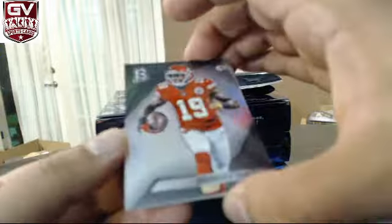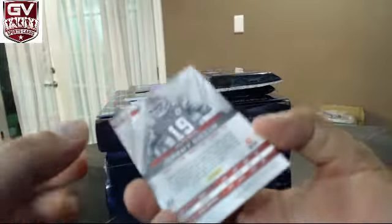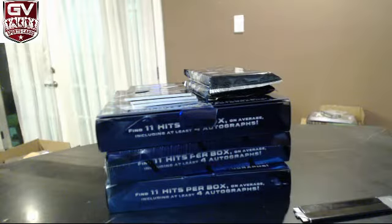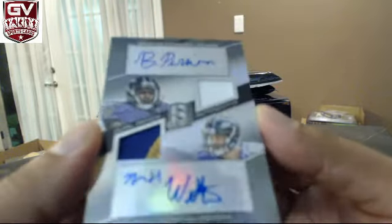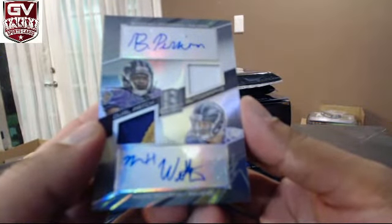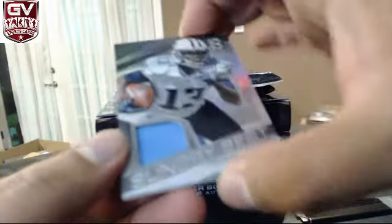First up for the Chiefs, Jeremy Maclin, 83 of 99. We got our dual patch. It's going to be for the Ravens, Maxx Williams, Breshad Perriman. Ravens is that guy, Jerry. That is 3 of 25. Hey, Jerry.